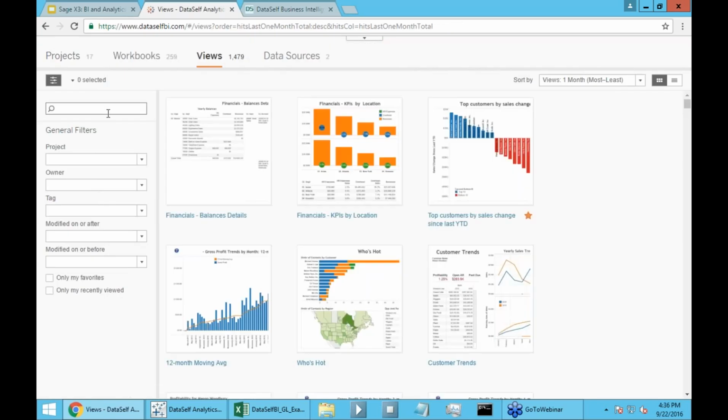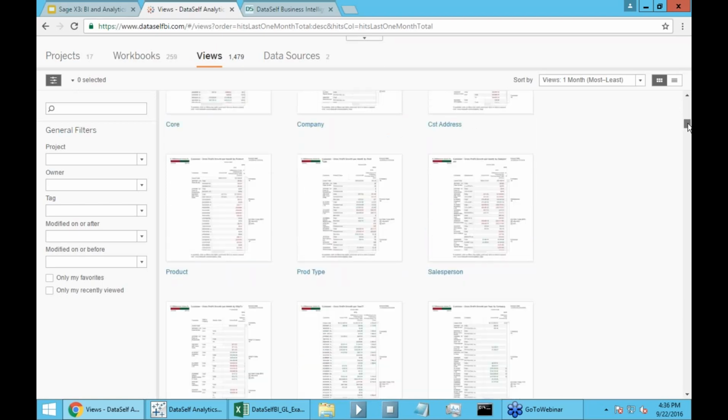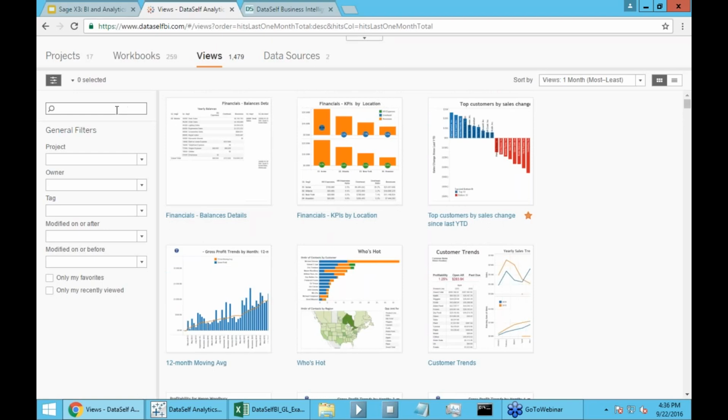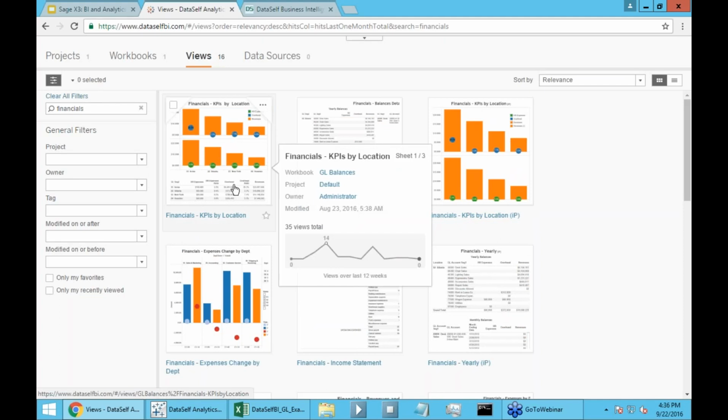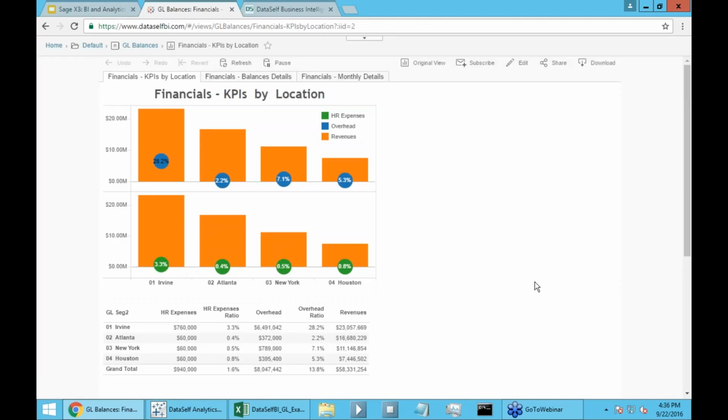Now, you can have a lot of reports here. I have like 1,500 in this example. There's a lot of things. Anyhow, let me show some financials here. So let me search for financials, and let me open this particular report here. This is just like a financial example, a financial dashboard example, where I have some KPIs by location or office.